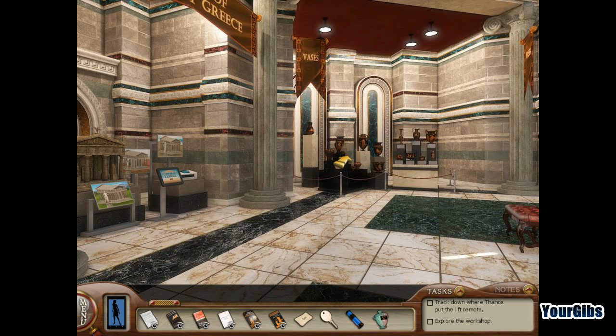It's time for more Nancy Drew, Labyrinth of Lies. I'm your Gibbs. Now, there's a couple things that I want to do in this episode. We're going to do a whole bunch of stuff here in the museum. We're going to do the ticket thing, we're going to do the vase puzzle, and we're going to do the provenance as well. So we're going to go ahead and get that going.